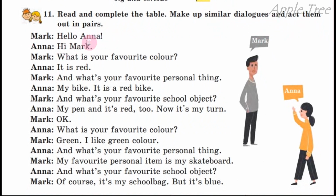Окей. Hello, Anna. Привіт, Анна. Hi, Mark. Привіт, Марк. So, what's your favorite color? Улюблений колір. It is red. Червоний. And what's your favorite personal thing? Яка у тебе улюблена особиста річ? My bike. It is a red bike. Мій велосипед – це червоний велосипед. And what's your favorite school subject? Улюблений шкільний предмет. So, ну, мається на увазі предмет для того, щоб користуватися в школі. My pen and it's red too. Моя ручка і вона червона також.